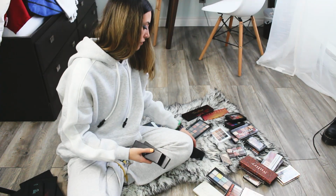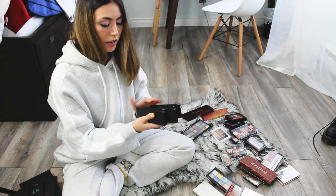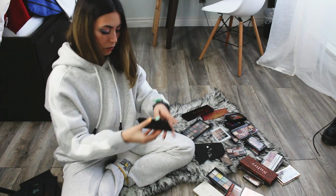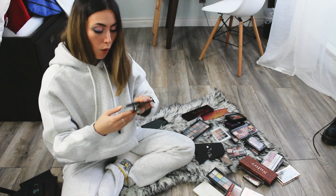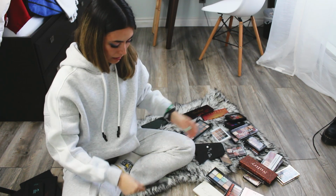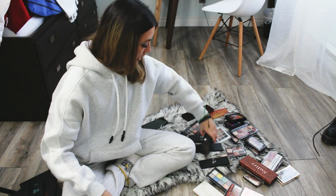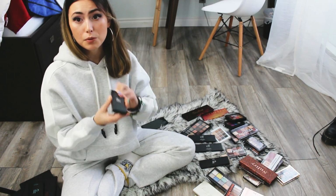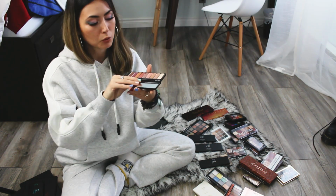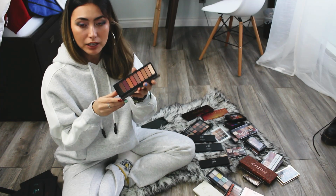Then I have a bunch of these palettes, which are mainly their Mad for Matte palettes. This one is their original, I think. Yes! Oh my god, this palette takes me back. This is their original one. It's just full of neutral shades. I really like this palette anyway. It's a good formula. Then I have their Mad for Matte 2, the second one they came out with. And this is in Summer Breeze. It's a little bit warmer and it has those pops of purple in it.